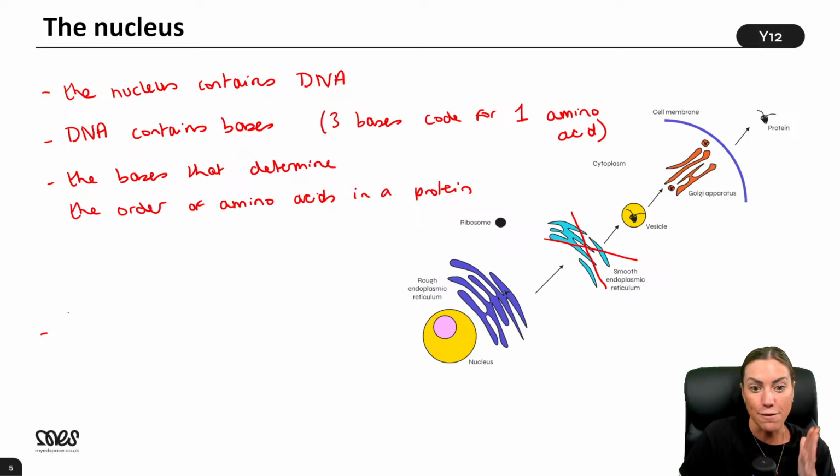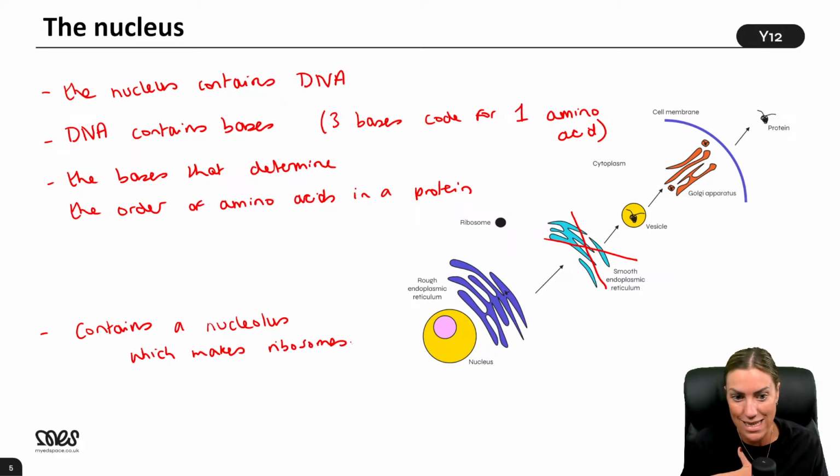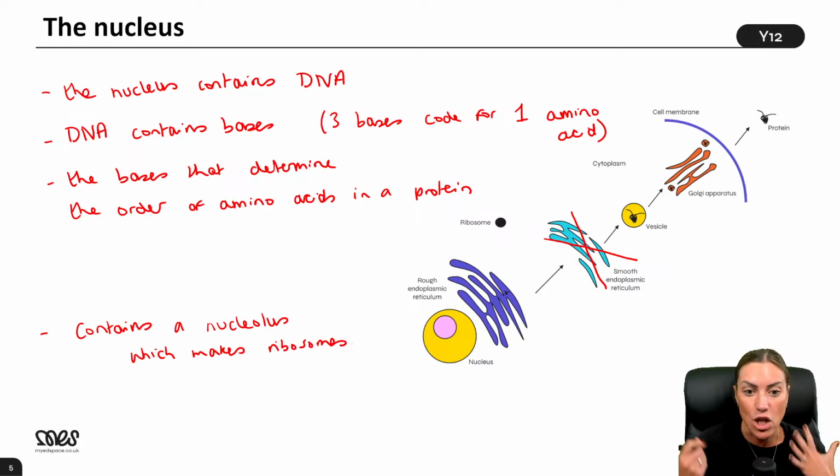Someone also said for the nucleus, we could make a comment that the nucleus contains a nucleolus, which makes the ribosomes. And obviously ribosomes are needed to make proteins. So you could give that as another function of the nucleus.